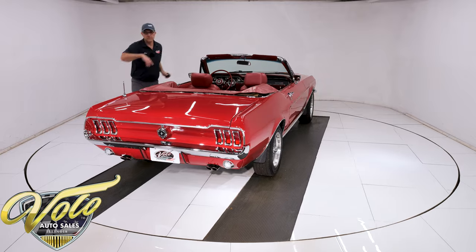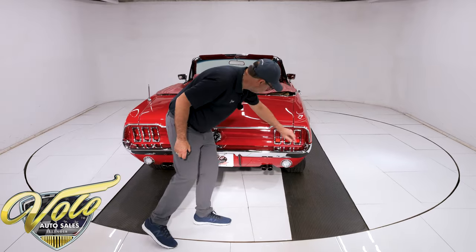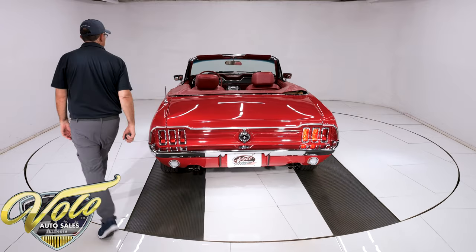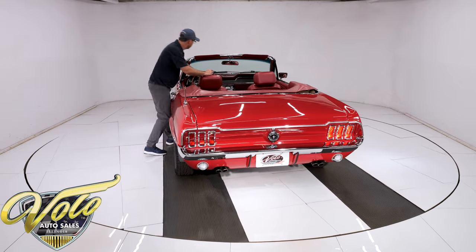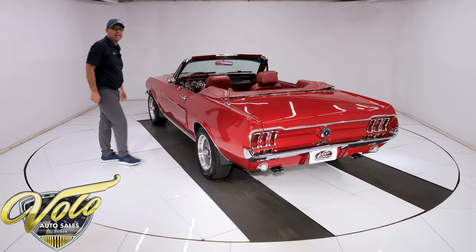If you look at that turn signal, it should be blinking across. Yep, doink, doink, doink. Both sides do that. That's something that they added. So, I got a lot more to show you. Let's check out the inside.